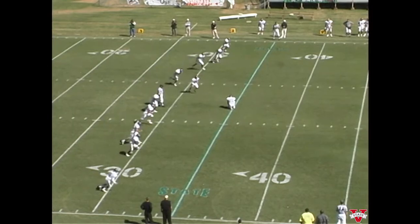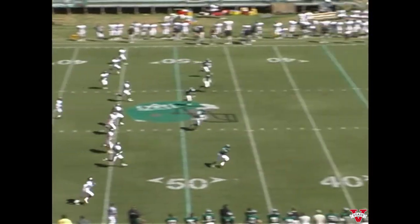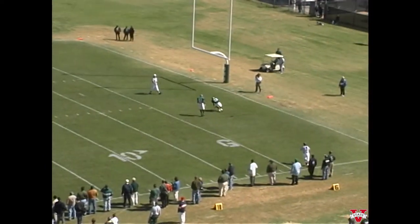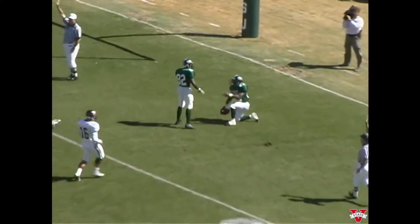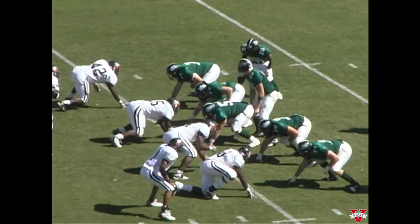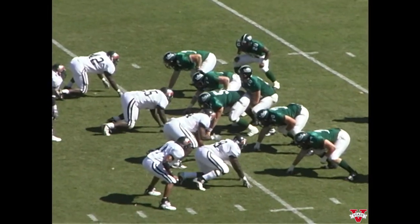Here we go. Kicks in the air. It's another pretty good kick down at the, it's going to hit and bounce in the end zone, and those guys back there are having trouble, Tom. They're going to down it. Just some miscommunication back. Receiver to each side of the field. They got one back there in that double wing formation.